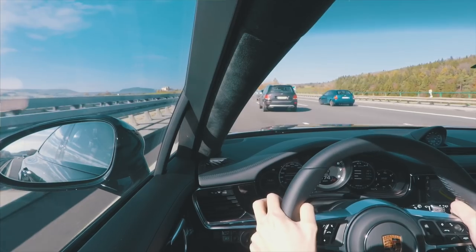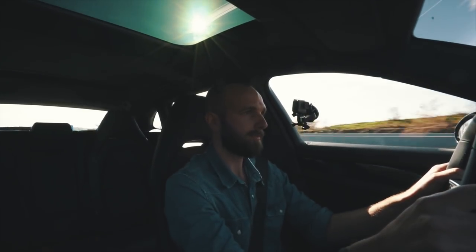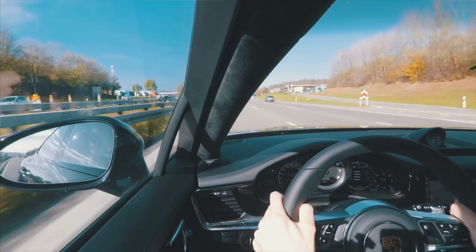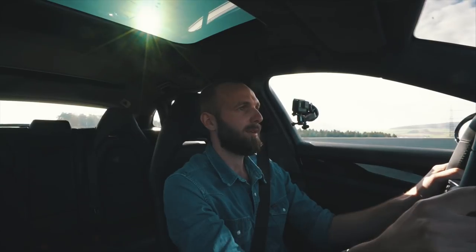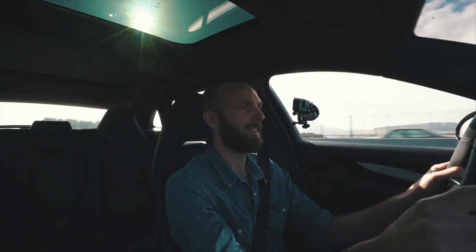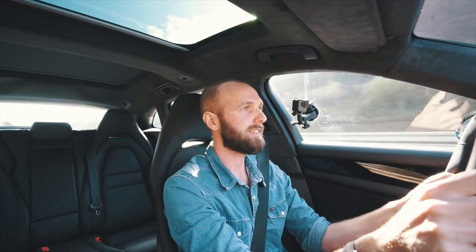Pulling out, doing half your speed limit. Brakes seem to work pretty well though. It's not the ceramics, but they do seem to be working very nicely. Well, that is frustrating. 290. But getting to 290 was relatively effortless, and yeah, just completely stable. I mean, this car is definitely made for high speeds.